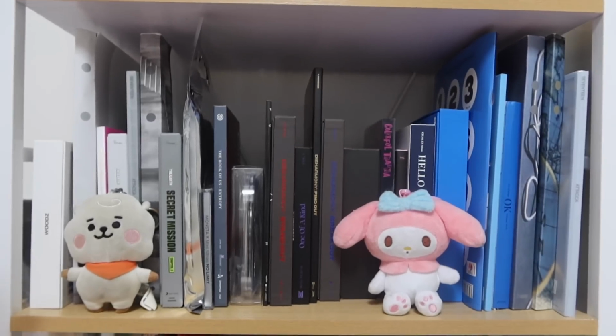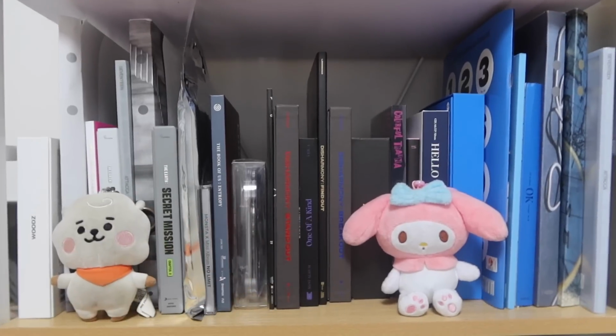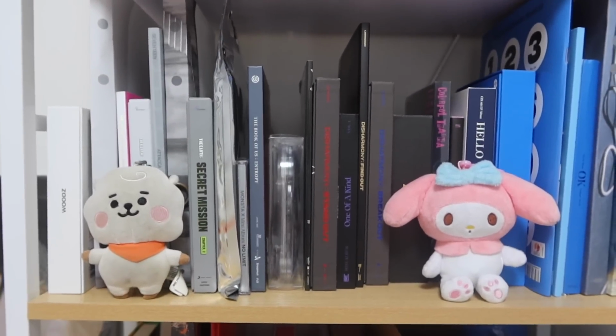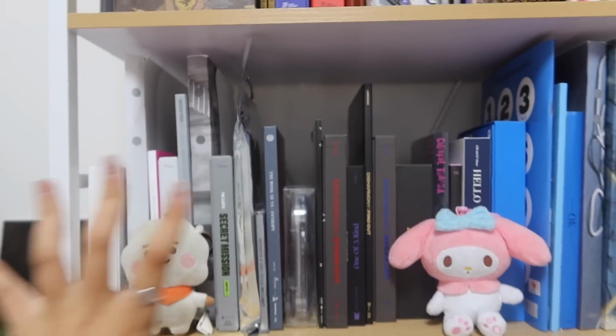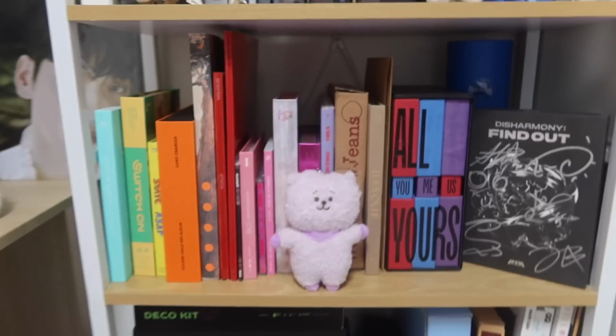Those are these albums. And yeah, again, I downsized a lot of these albums that you might have seen in my previous shelf tours because I just didn't need every single group's album. So I only kept the ones that I was really attached to, to be honest. If we move down this way, we have the other color albums.